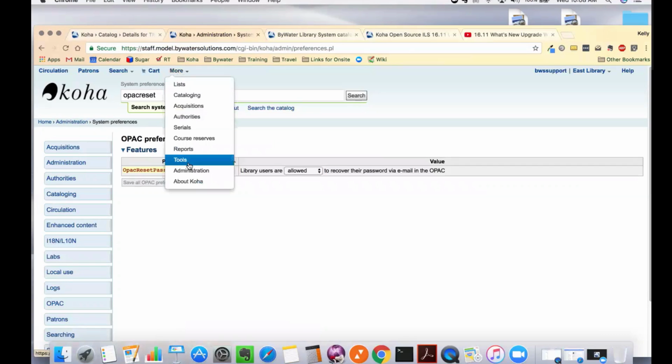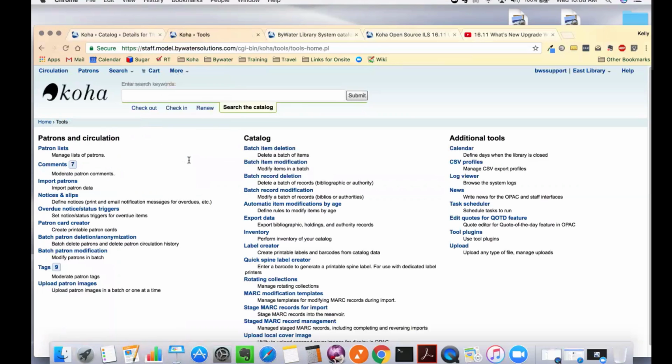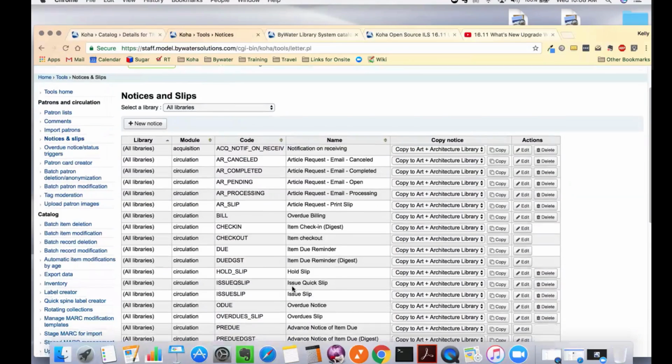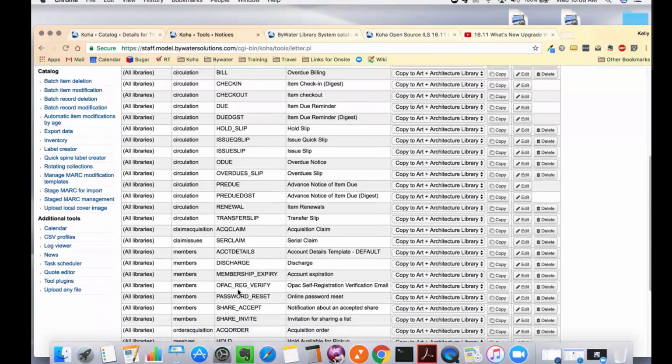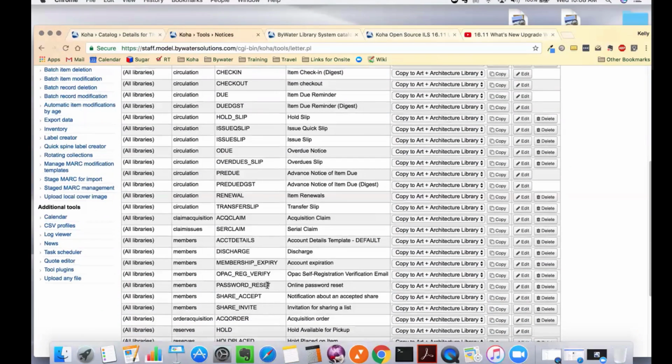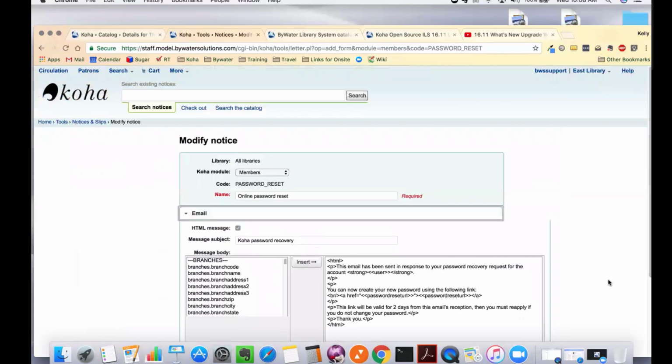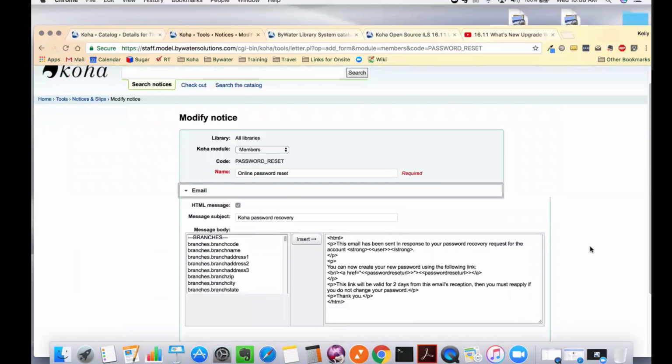I'll go over to my tools and under notices and slips, here it is under password reset, online password reset. So we can go ahead and see what that looks like. And this is the email that your patrons will get if they decide to use the forgot your password link. And so once again, this is all editable.